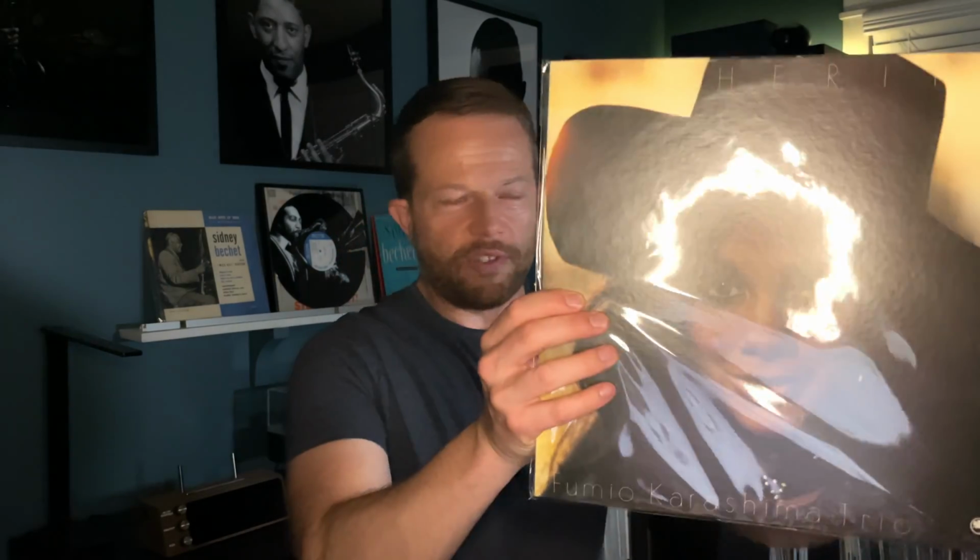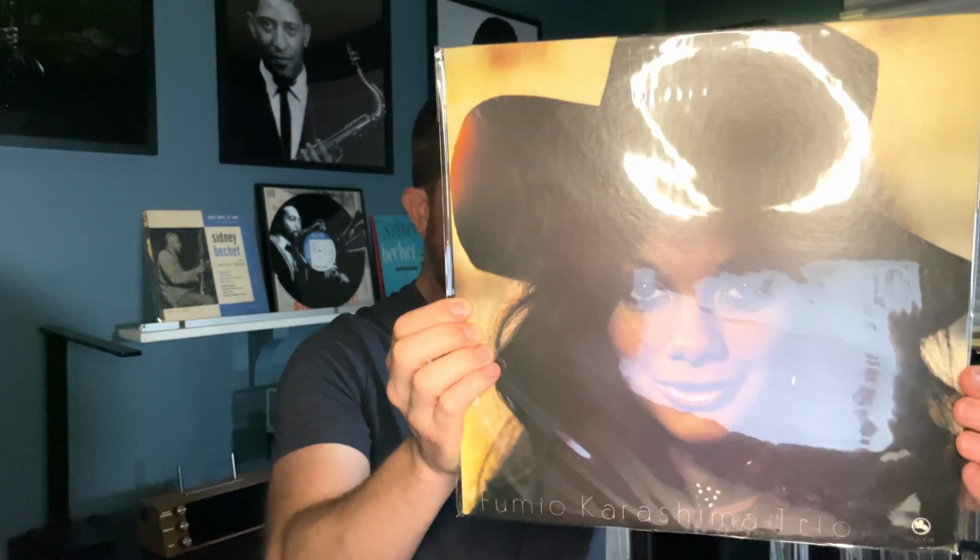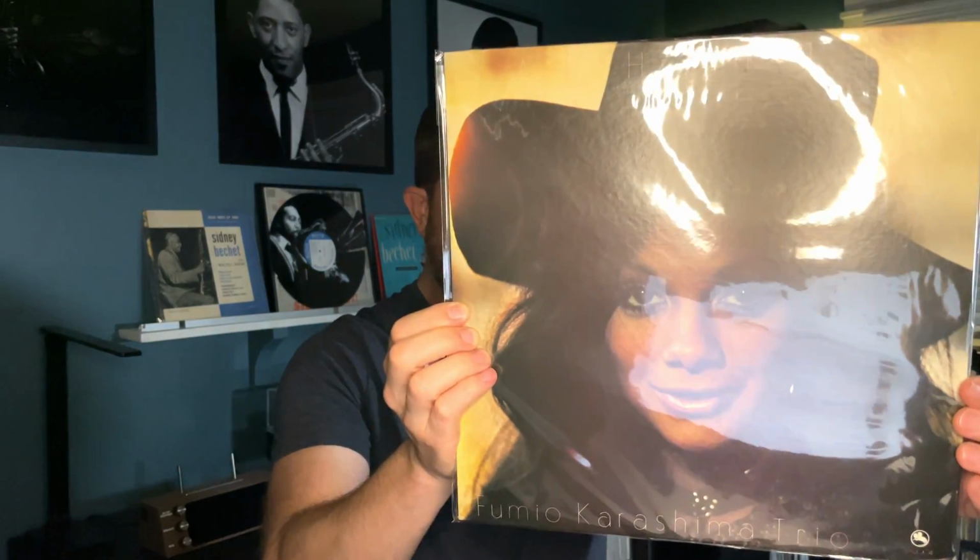All right. So the last one that I got is this. So this one, and it's going to be hard to read, so I apologize. I'm going to tell you who it is, though. So this is by Fumio Karashima.